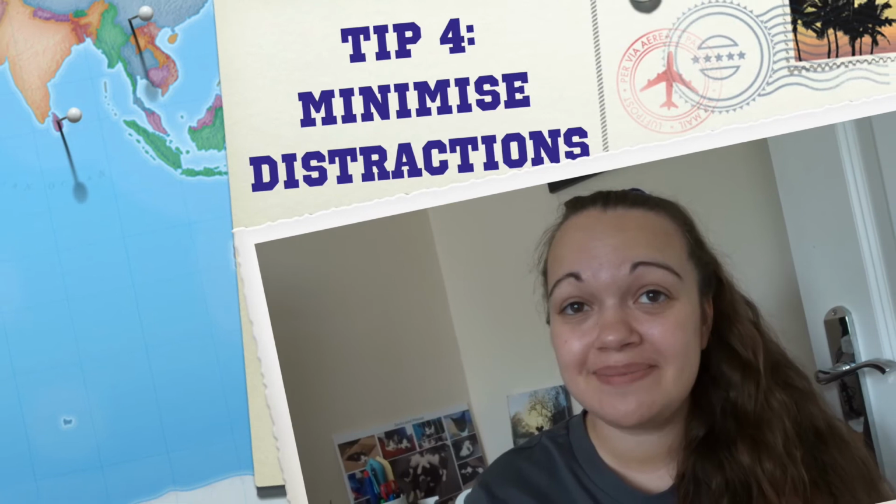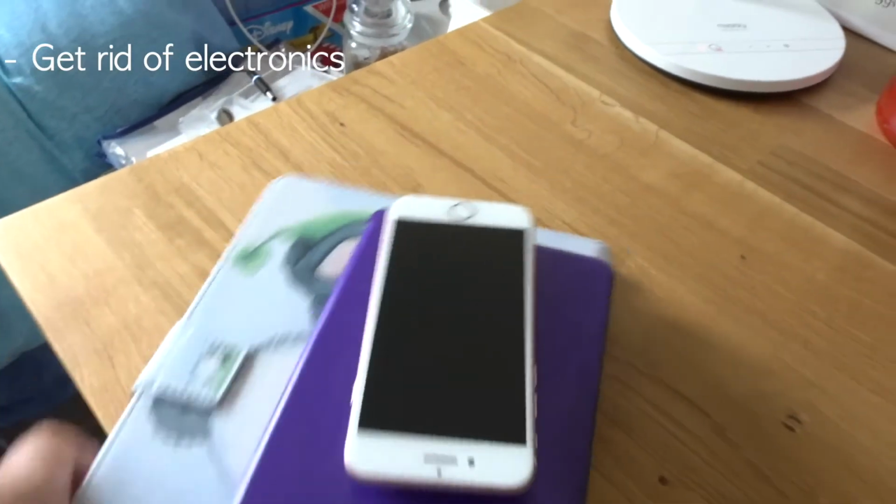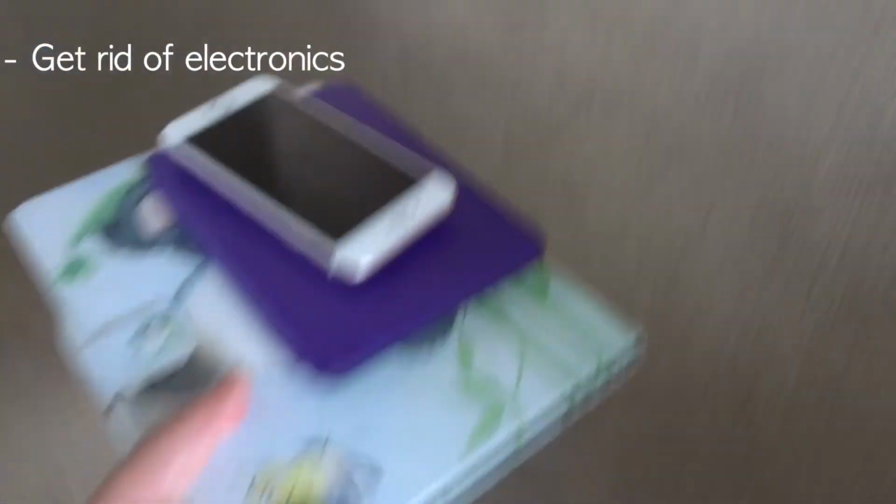So my fourth tip is to minimize distractions. Now, this sounds like an obvious one, but definitely working from home, there is a lot of things that you can get distracted by. Firstly, I would say put any electronics that you don't need away outside of the room in a drawer or something, so you don't get distracted by them.